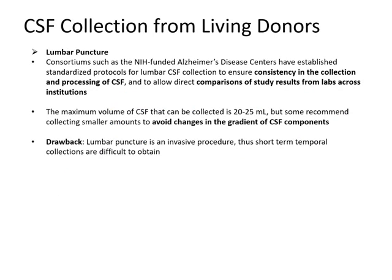CSF is one of the biofluids that can be collected from living donors, and one of the ways to do that is by lumbar puncture or spinal tap. Years ago, consortiums such as the NIH-funded Alzheimer's disease centers established standardized protocols for lumbar CSF collection, and this was to ensure consistency in the collection and processing of CSF, and that allows direct comparisons of study results from labs across institutions.